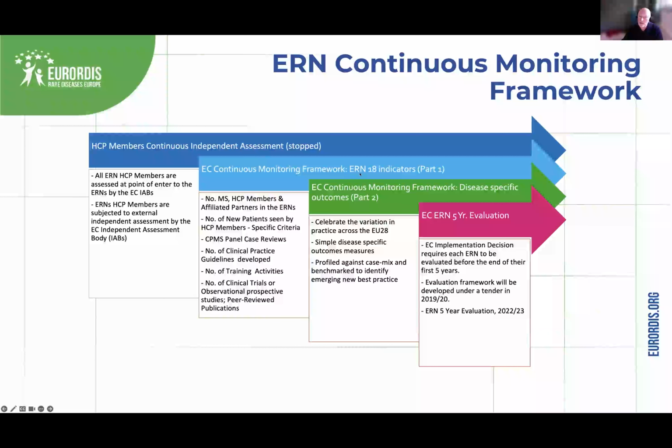One was some common indicators. We call them 18 indicators. And these were what all the networks had to do, collect data on and report. And these were more around the coverage of the networks, how many case reviews were being done, how many guidelines being developed, etc. So really sort of output or activity-based information. But that was only the first part of the continuous monitoring framework.